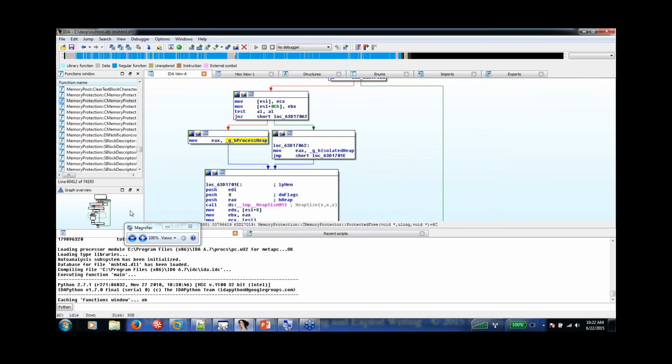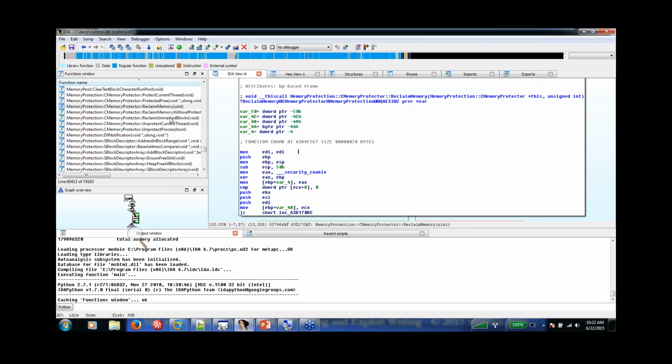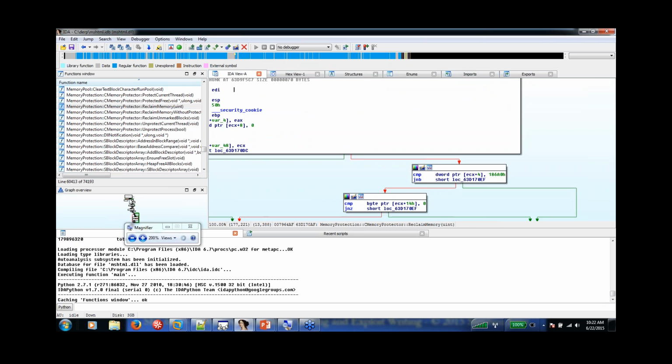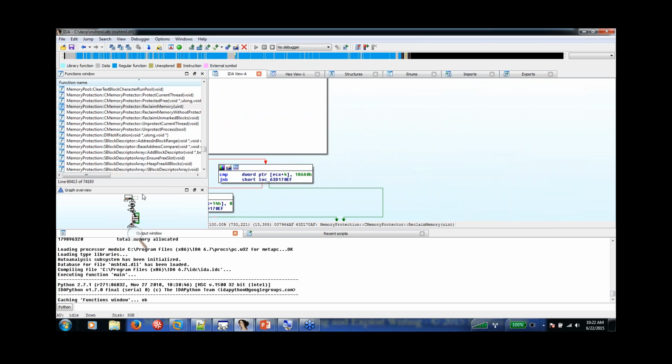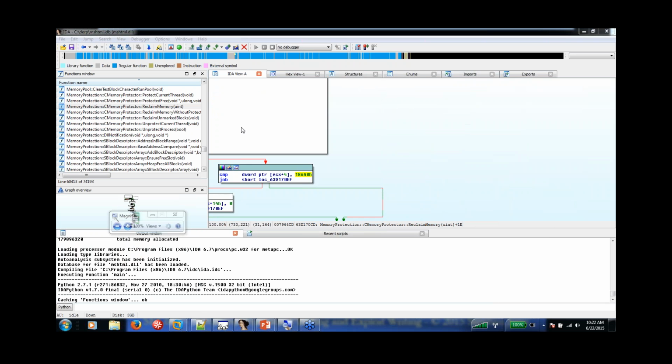Now, we can also see that in here, there's a function called reclaim memory. I'm going to zoom in on reclaim memory. If we scroll down a bit here, this value right there, 186A0, if we pull up a calculator, in hex 186A0 is, in decimal, 100,000. So that's the threshold, checking to see if it's been met before it does the actual freeing. So kind of neat.